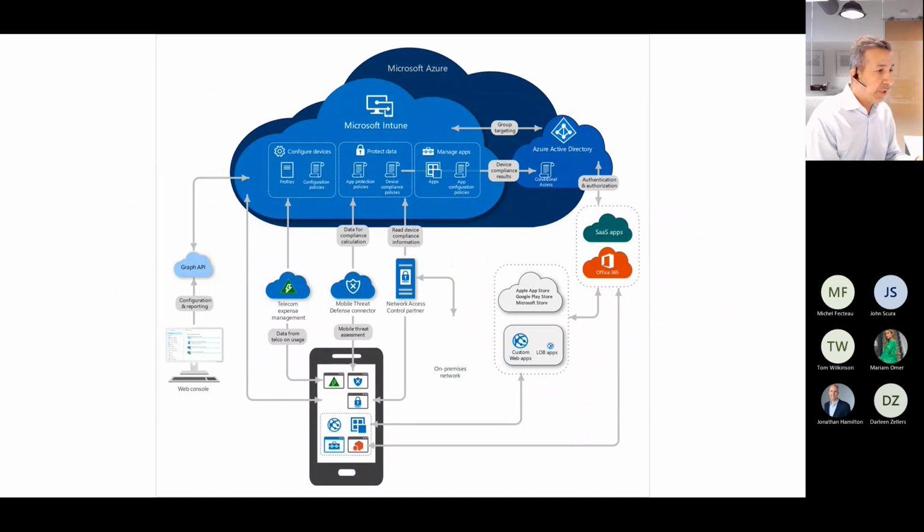Again, why Intune and not some other product? Well, first of all, Microsoft Intune sits on Microsoft Azure infrastructure and has a direct connection with your Azure Active Directory. And again, we will be posting this presentation online. You can look at it. There's lots of information on it. But the important thing is that most likely you already have licenses for Microsoft Intune included. So there's no additional cost.